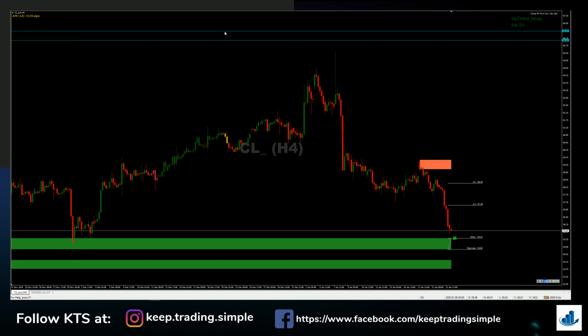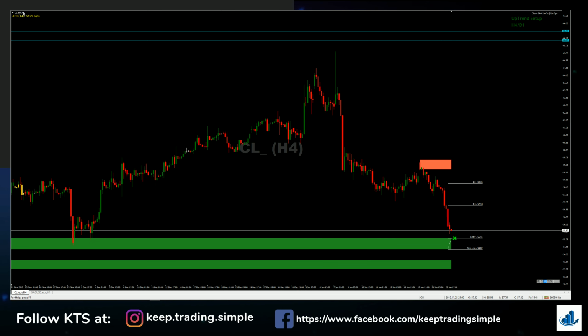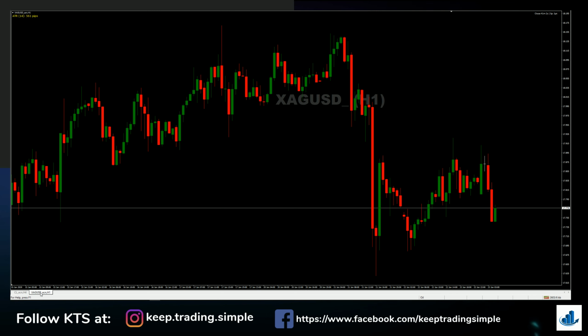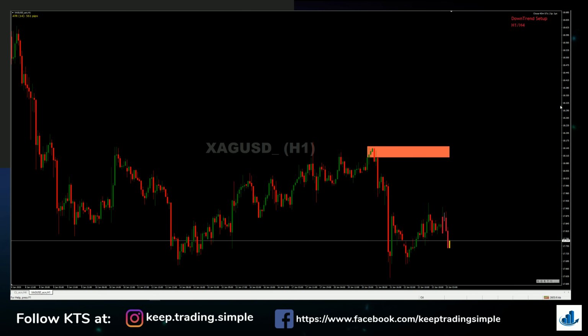Okay, all right. So that is the last of the pairs as well as oil. I'm not going to do gold tonight. I didn't get a chance to really analyze it today and look at it too much. I don't think I have much up here for it. I haven't put the template on there yet. Yeah, there's the template on there.